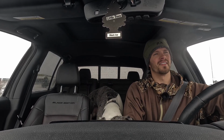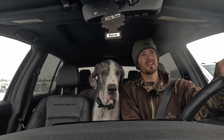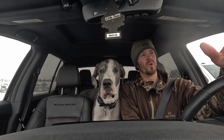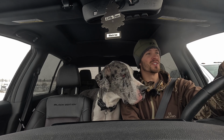No. I think they salted this road pretty good though. Something that I have noticed with the snow mode is that if you do start slipping, if you're continuing to give it throttle, it won't allow you to. So it prevents you from continuing to slip and creating a dangerous situation.